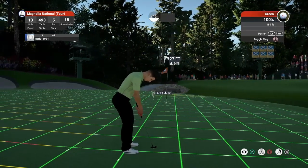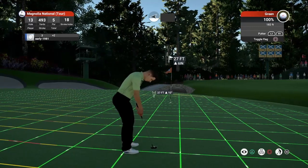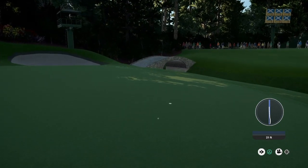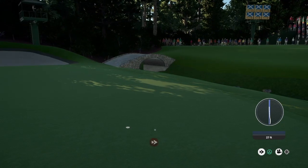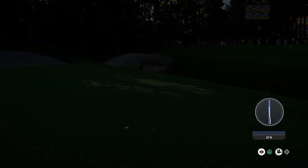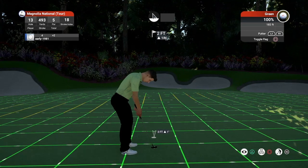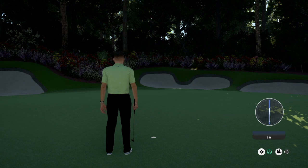So just looking to make amends for that double bogey in Golden Belt. This would get us back to level par. It's got a chance. Ah, it's just going to be on the low side. It should check up nicely though. And we should be walking away with a birdie, getting us back to one over for the round. I'm still going to push myself and try and finish under par here, guys. I'm looking for one under at least.